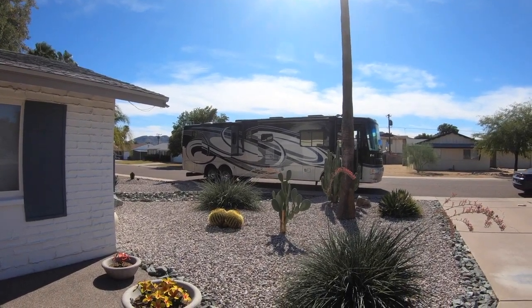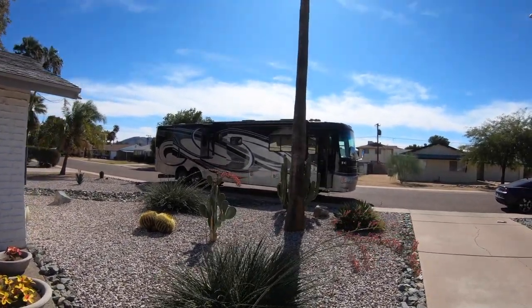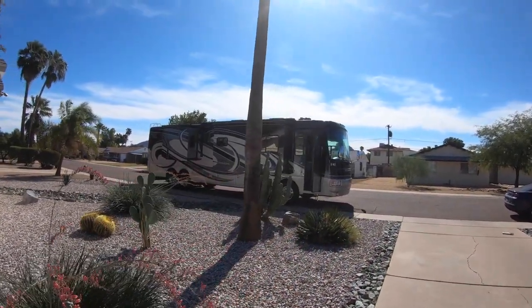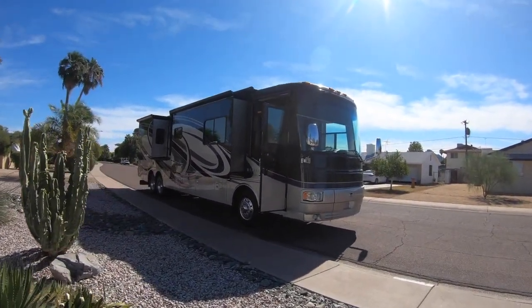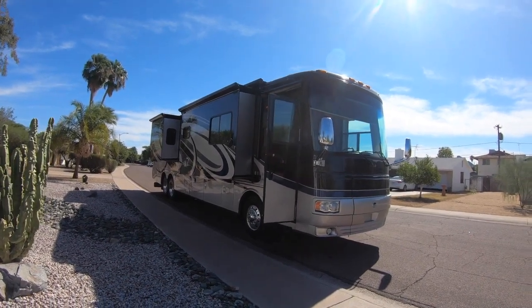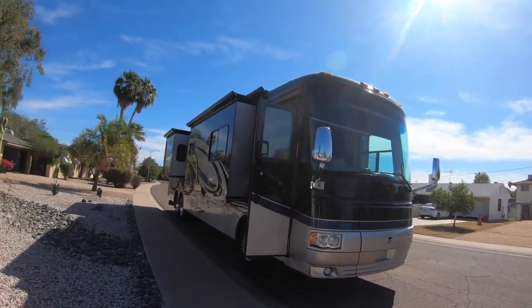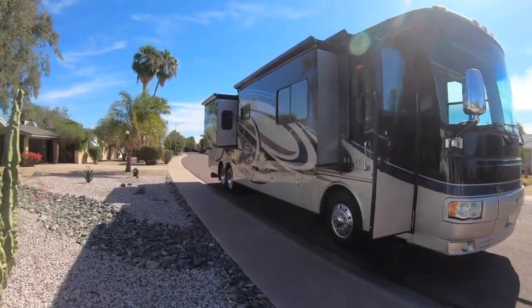Well, it's not an Empire Star Destroyer from Star Wars, but it is a 2011 Monaco Diplomat, and this is our new RV. It's not brand new, it's a 2011, but it is new for Karen and I. I think it's called a PAQ43, and this thing is a beast. I mean, it is just awesome.